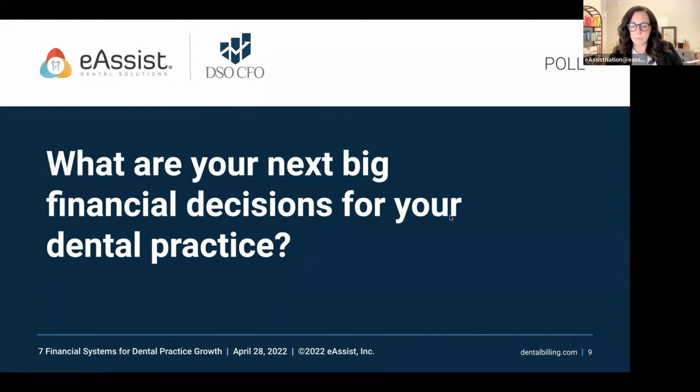Next up, looks like 35% said updating or purchasing new equipment. Of course, both those things are big financial commitments, and you've got to make sure you're prepared for them. Next up, 31% is adding an additional location, a new practice location. 25% said adding a hygienist, and then 15% said adding an operatory. That's awesome. Okay, thank you guys so much.